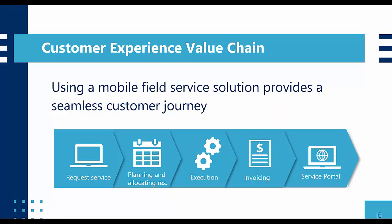But now, with a field service solution, customers have the ability to request service directly, and front office staff will then plan and allocate resources. The technician executes the job right the first time, and the customer is invoiced directly after. Of course, if the customer has any other questions or concerns, they can access the service portal, which allows them to directly communicate with the front office. This means that there is a strong connection between the customers and the company, saving time and reducing errors.